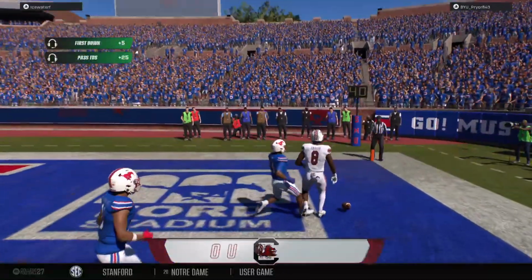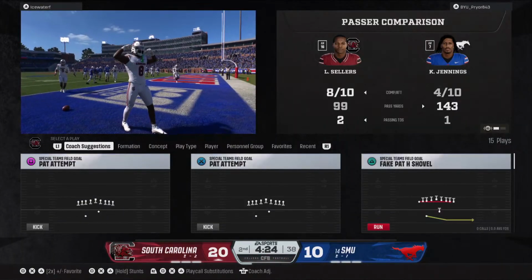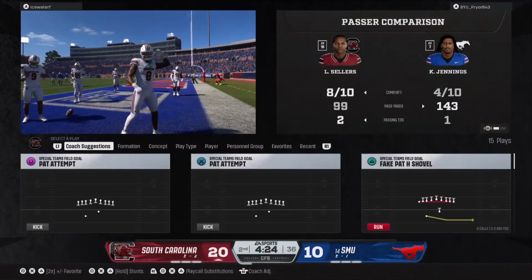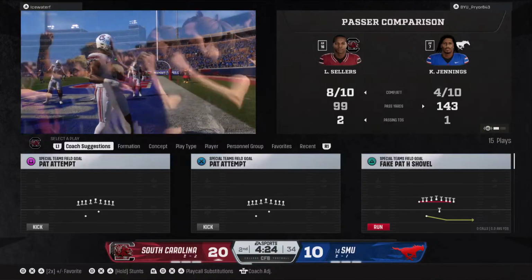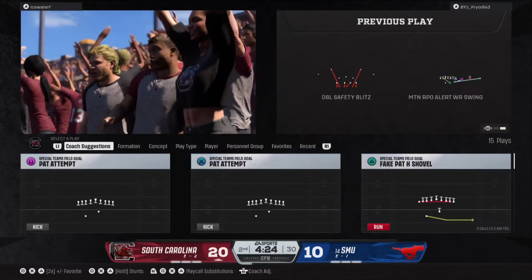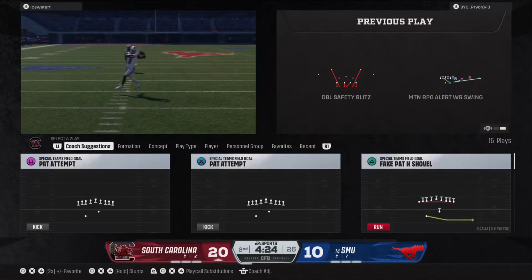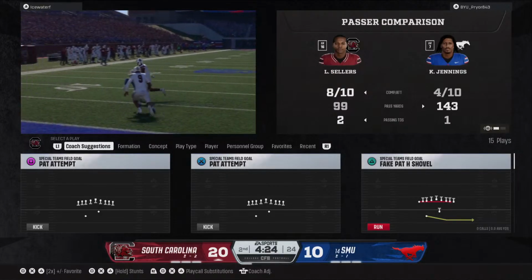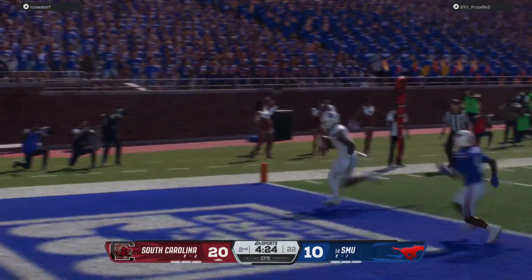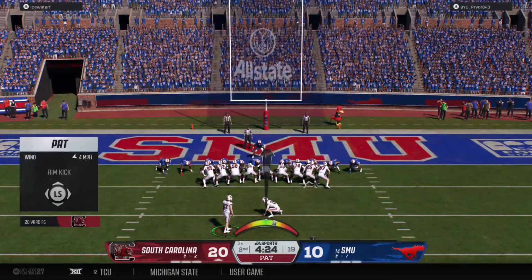Trying to get it in. And he strides his way into the end zone. Touchdown, Gamecocks. This really has been a tale of two quarters for this offense. They were shut out in the first quarter, and they've been lighting the scoreboard up in the second. Give this offensive coordinator some credit. He found a rhythm. He was able to get this offense churning big plays out one after another, and right now they are playing with tons of confidence.